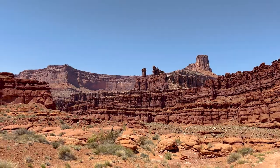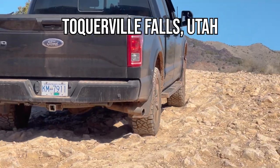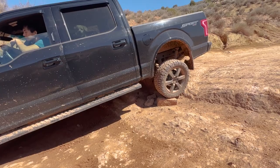The only other major 4x4 trail that we have done was at Tuckerville Falls, which was a few weeks back. That one 100% had to have been rated moderate, and way beyond our skill level. We made it, we did it in our vehicle, and this one was literally nothing, easy peasy. There may have been one section where 4x4 would have been probably necessary, but I think you could have done it in pretty much any vehicle, but definitely 4x4 recommended. So definitely a fun little road trip day.